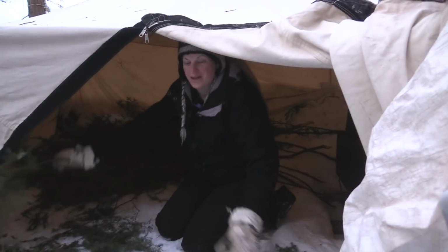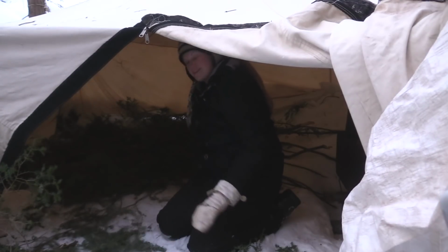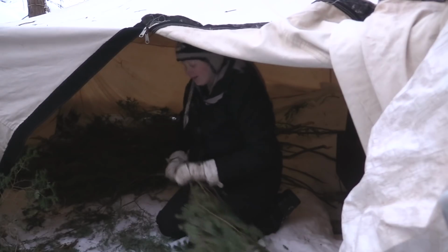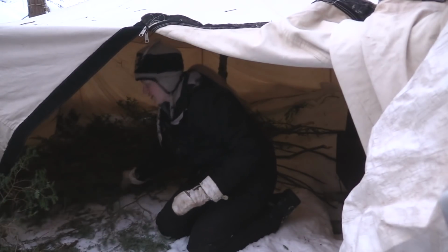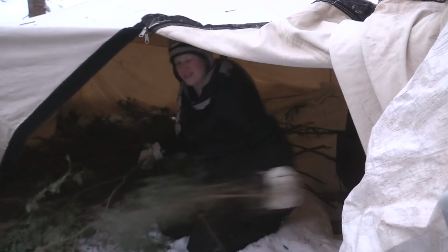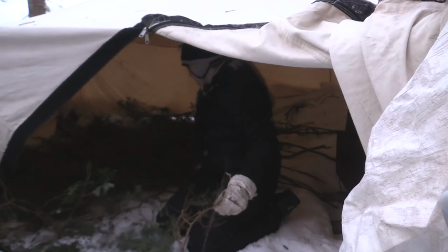Putting the pine boughs down here as a ground pad to keep us up off the snow. And then we've brought our muskox pelt, which is going to be super cozy on top of the boughs here.